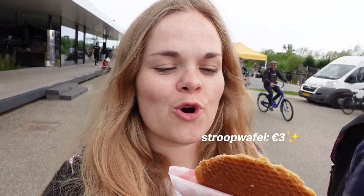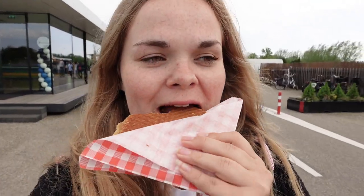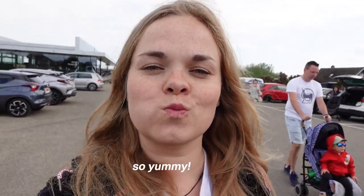And what is the perfect way to end a visit to Kinderdijk? By having a stroopwafel. And this one's warm and... Oh, let's try it. We have stumbled upon yet another souvenir shop.